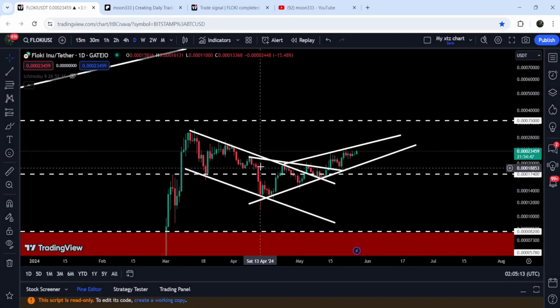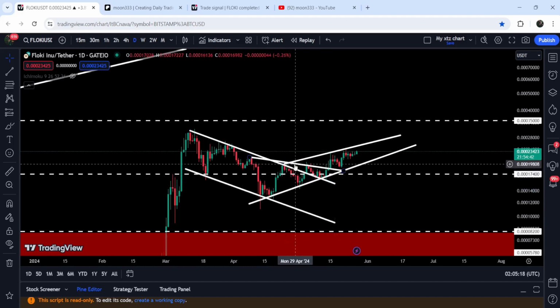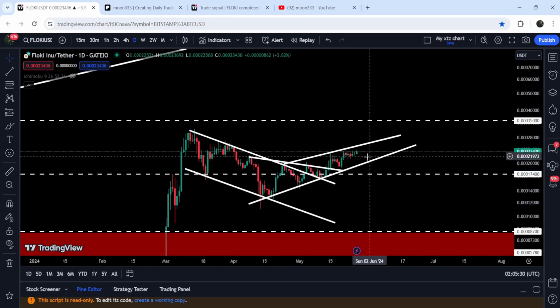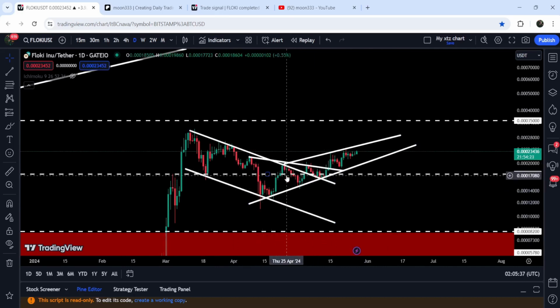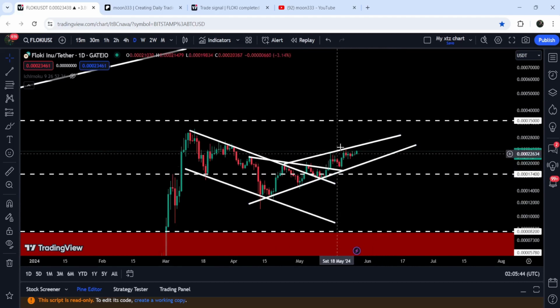And while moving inside this channel, we found the support and resistance of another symmetrical triangle. And we also found another uptrend line support and resistance here. We found the resistance here when the price was getting rejected by this resistance of the channel and the resistance of the triangle as well. And we found the support here for this very big rising wedge pattern. By the way, this is also the support of this previous symmetrical triangle as well. And if you're trading this breakout from this symmetrical triangle, then you can also set your stop loss below this support as well. And now for the past few days, the price is trying to break out of this rising wedge pattern.